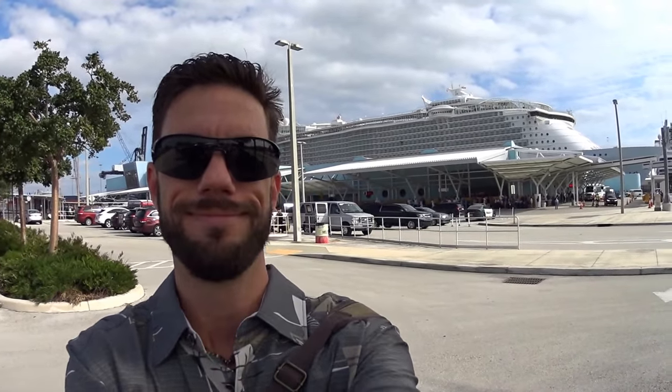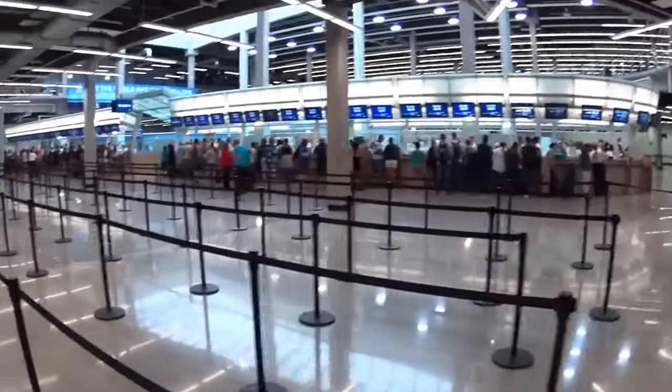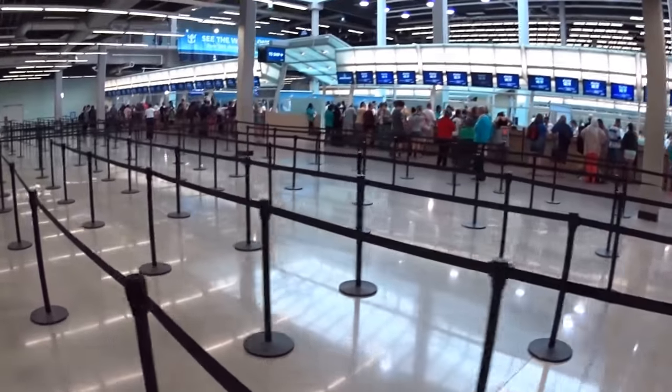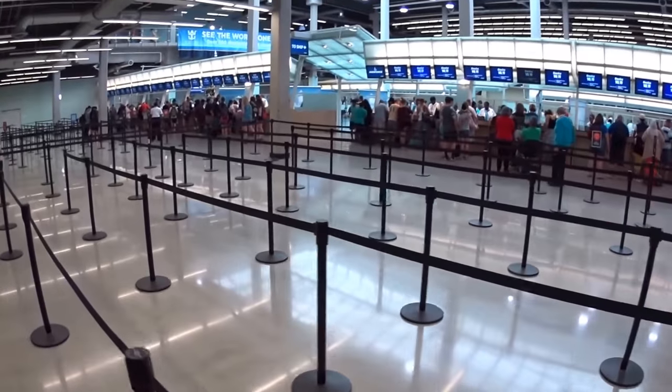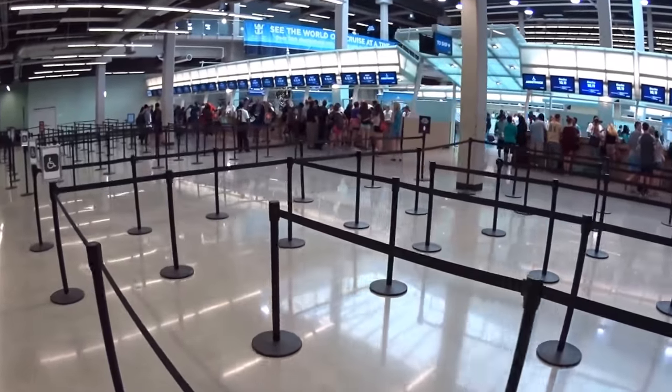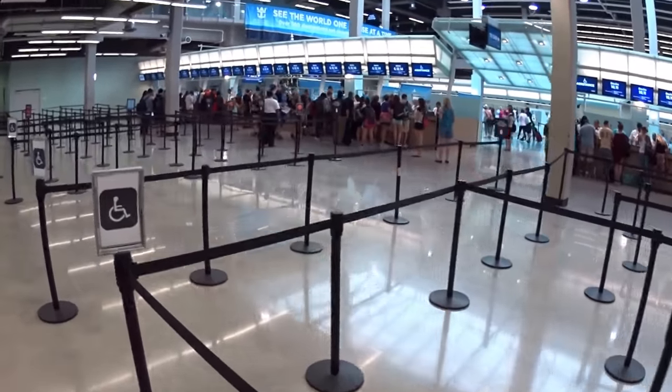When you come into the main terminal here in Port Everglades, this is what you see. This is purpose-built by Royal Caribbean for the check-in on the Oasis and the Allure. And of course, the other Royal Caribbean and Celebrity ships will use this port when it's not Saturday or Sunday.